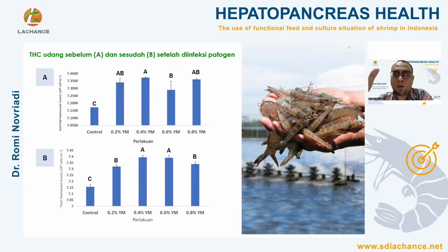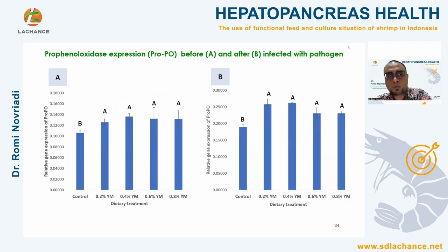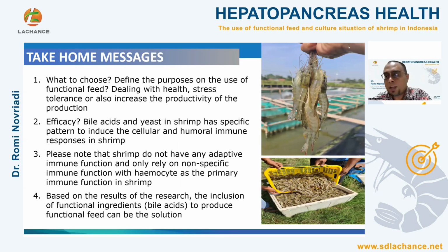And also the total hemocyte count before and after the challenge test, we can see there is a significant increase in the total hemocyte count as the first defense mechanism in shrimp, meaning that yeast can also modulate the immune function in shrimp. And if we look at the relative gene expression of the prophenoloxidase, before and after infection with the pathogen, we can see there is a significant increase in prophenoloxidase gene expression compared to the control treatment. And this is a very good result in order to have a very good prophylactic approach in the shrimp production system. So this is the take-home message from my presentation today.